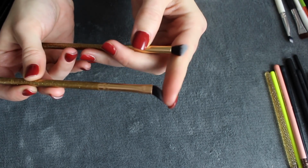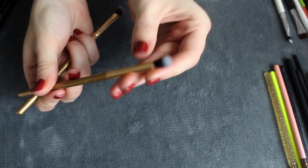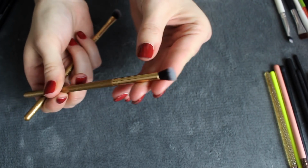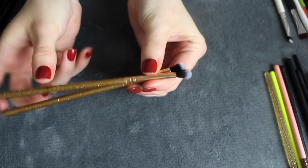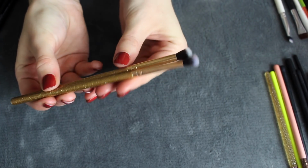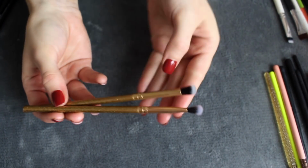This one has a little bit of an angle to it, so this one's really nice if I want to add a precise angle in my outer corner, and this one's just simply a really small fluffy brush essentially. These are both really good for precise crease work. I wouldn't mind having another set of these because it also came with two more that are really small. Really like this set of brushes specifically.